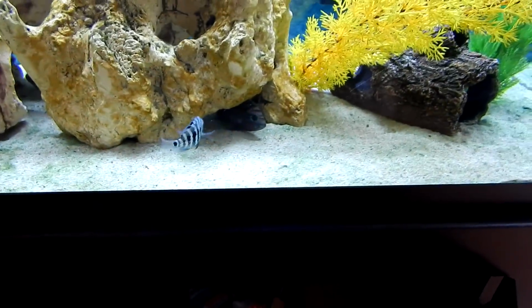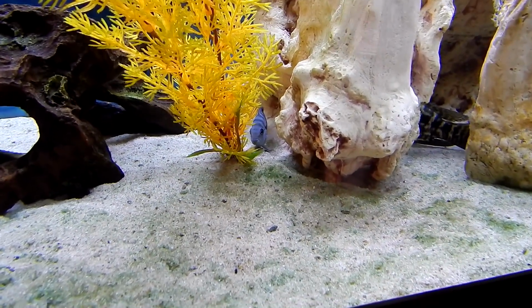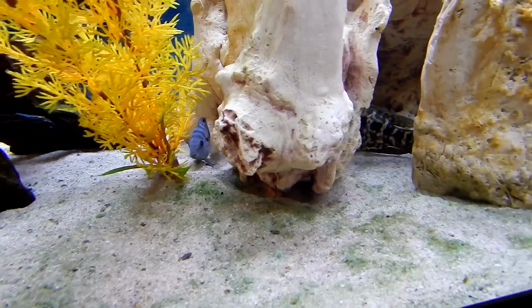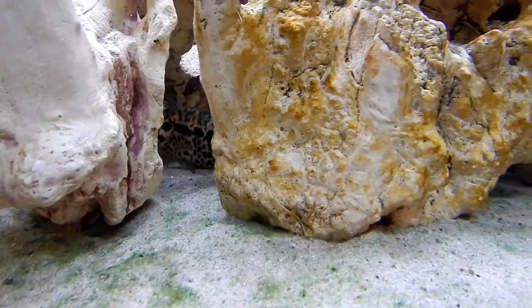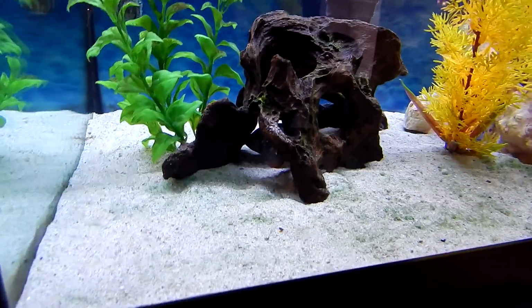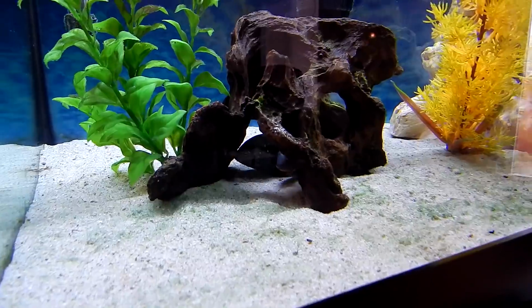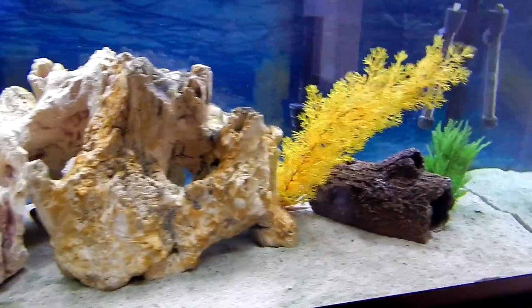Well, one of my convicts swimming around, that's a good sign. So if you can tell, this is what's been going on. You see my convict just sitting there, right? My jaguar's in there, he's just laying on the ground. Green tears in here. Oh, with the fire mouth. I don't know if they're both just sitting there. They do not do this.